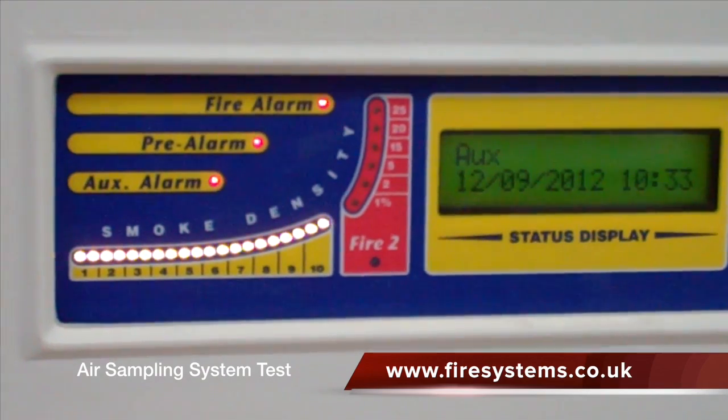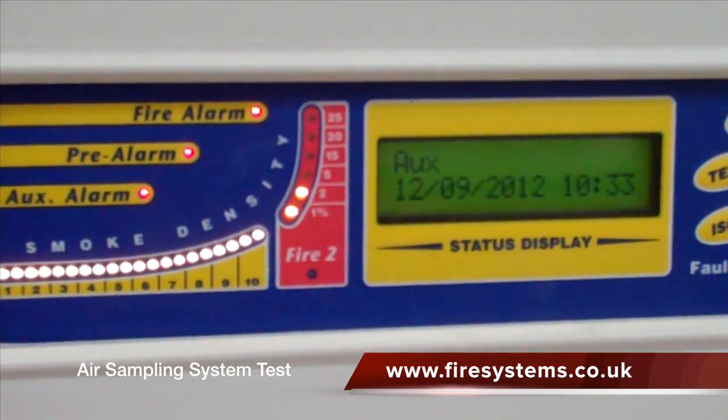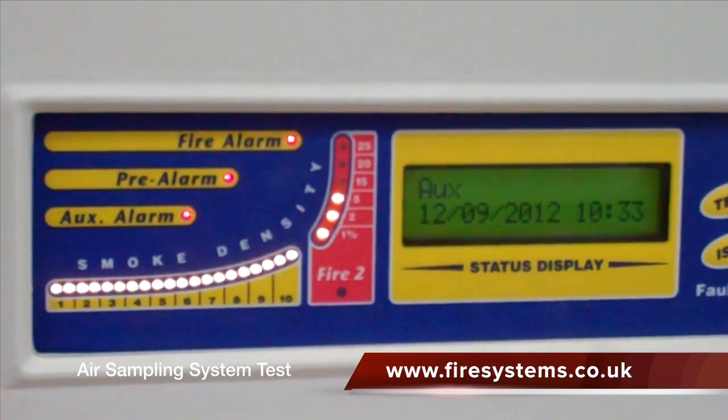The equipment installed on this particular project was the London Underground approved Air Stratos detectors. However, the same test would apply if testing a VESDA system in the same sort of application.